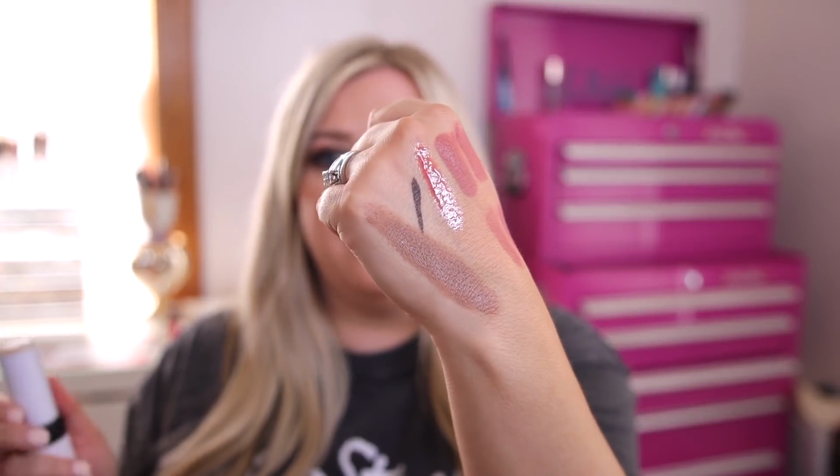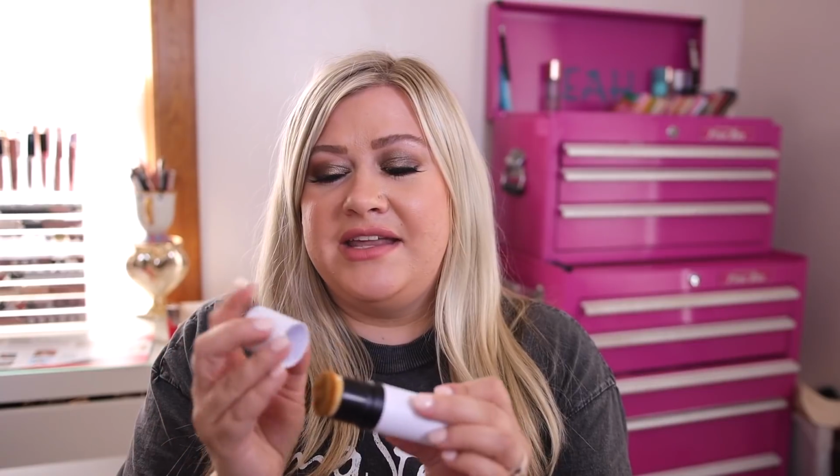I got light medium. I really like this tone a lot, and I feel like it's pretty easy to work with. This is what it looks like swatched. It has more of a cooler undertone to it, which I really enjoy. Now, I don't care for this brush at all, so I will not be using this. It's so stiff, so hard to work with, so the brush is a no. But I mean, it's nice that they tried to add the brush on to kind of blend it out, but I prefer my beauty blender for blending it.